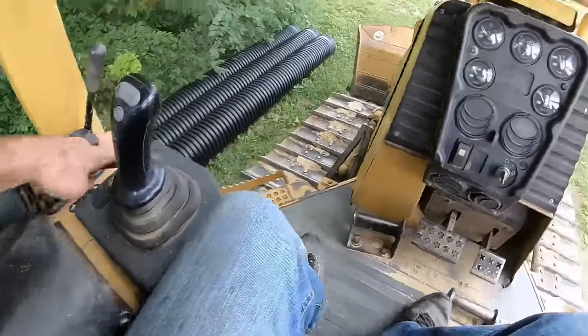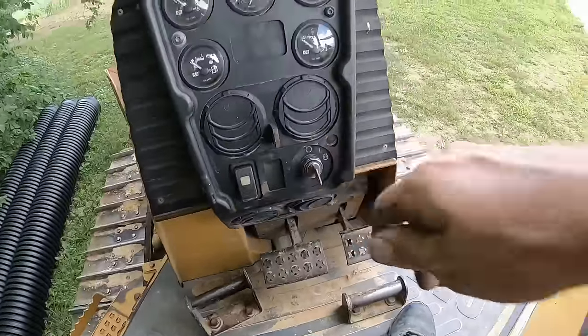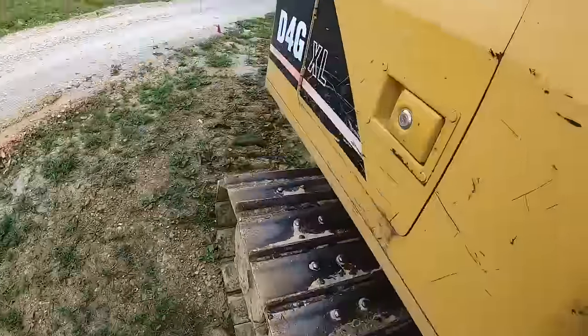Brake on, throttle down. That's off. Okay. Make sure the master is off.